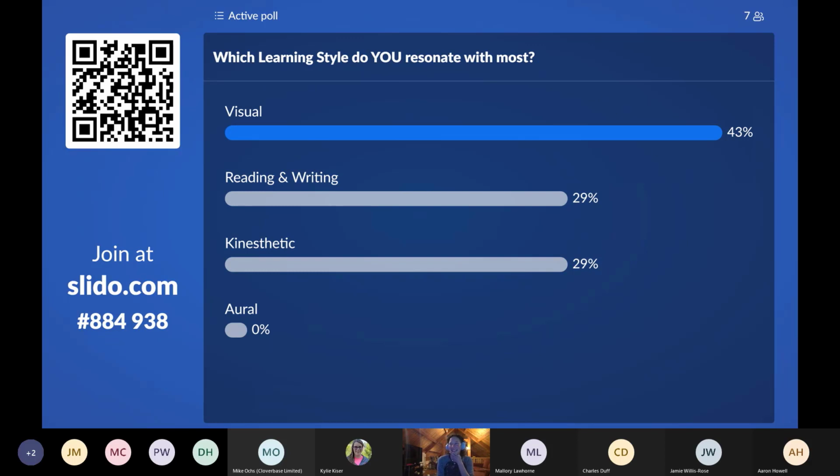This is really interesting. So almost half of you think you're visual learners. Nobody's oral. I don't understand the oral learners either. I do not retain information simply from hearing the spoken word.